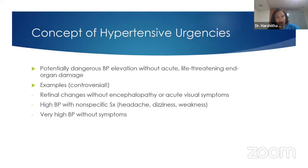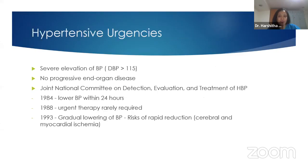So this generally has an elevation of blood pressure of a systolic more than 115. There is no progressive end organ disease. So the National Joint Committee initially stated that the guidelines they have recommended is to reduce this blood pressure slowly in 24 hours. Rarely it requires urgent therapy, because gradually reducing the blood pressure reduces the risk of cerebral and myocardial ischemia. We will eventually learn this more.